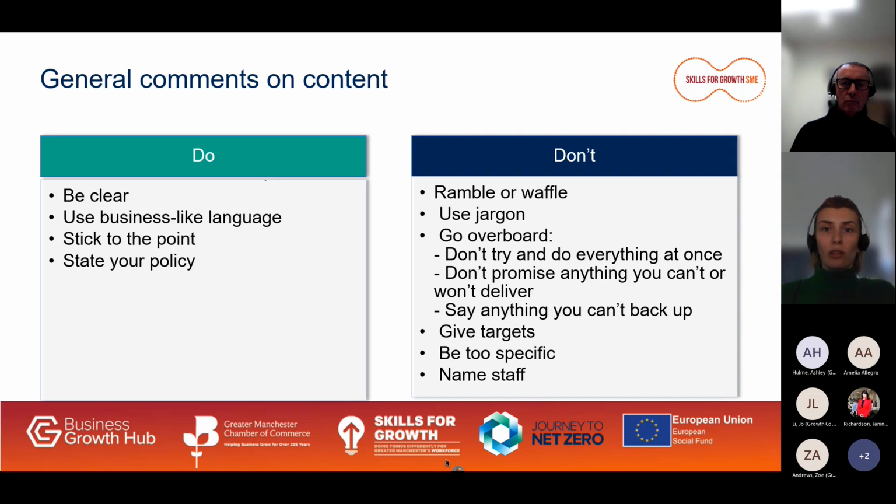You should also make sure that your commitments are realistic, achievable, and that you can evidence them. But you should not give specific targets. This policy really is an overview of your commitments. So specific numerical or percent targets should be put in your action plan instead. Think of it as a cover sheet for your environmental plans.